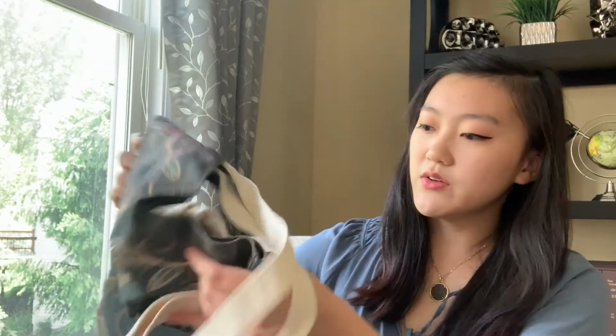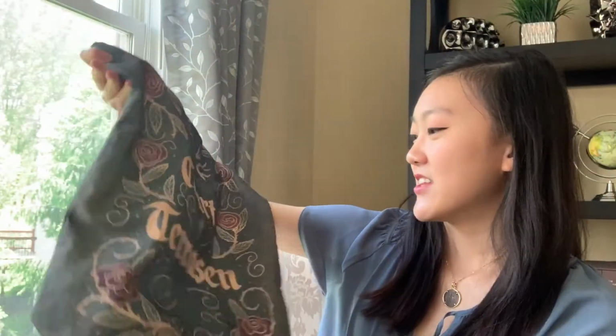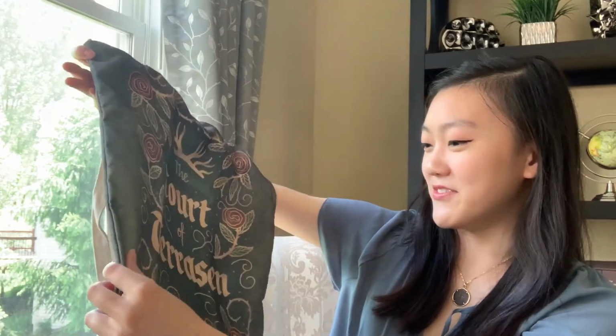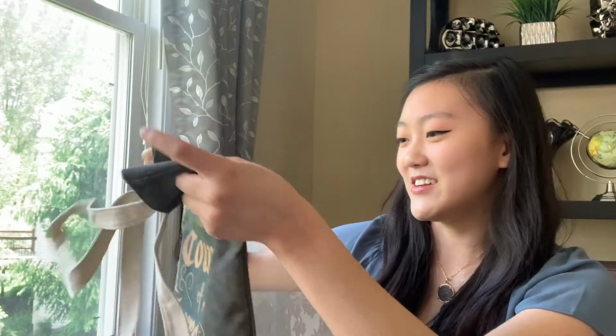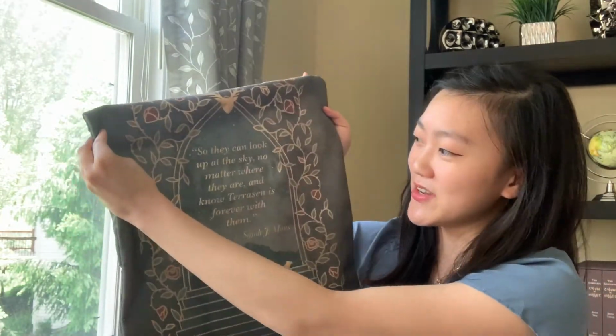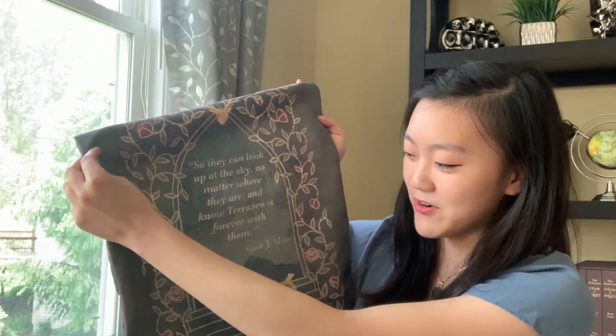The first thing we have is this beautiful cover art with the spoiler card, and this month's theme is memories. So we have this really cute tote bag, and it says the Court of Terrazin, and at the back it says, so they can look up at the sky no matter where they are and know Terrazin is forever with them.